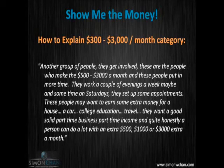They set up appointments. These people may want to earn some extra income for a house, a car, college education, travel. They want a solid part-time business, a part-time income. And quite honestly, a person can earn a lot. You can do a lot of things with an extra 500, 1,000, or 3,000 extra a month, right? If you had an extra 500, 1,000, or 3,000, what would you do? Okay, so that's how I explain 300 to 3,000 a month.